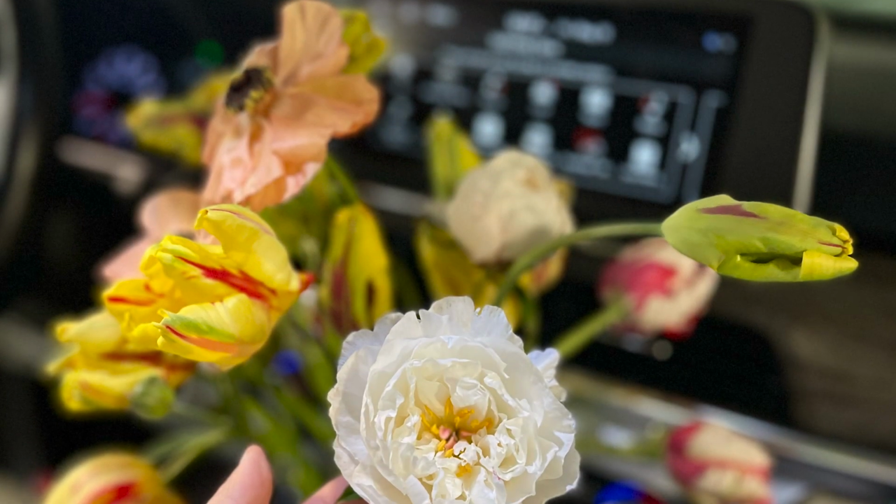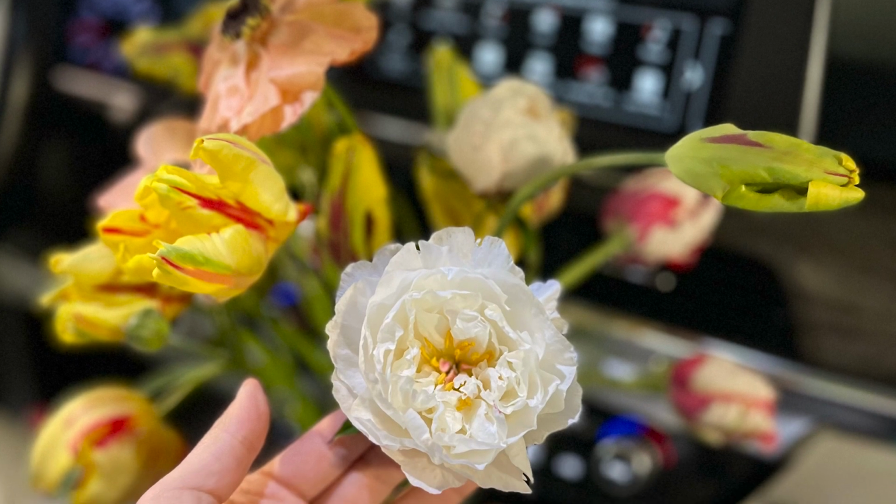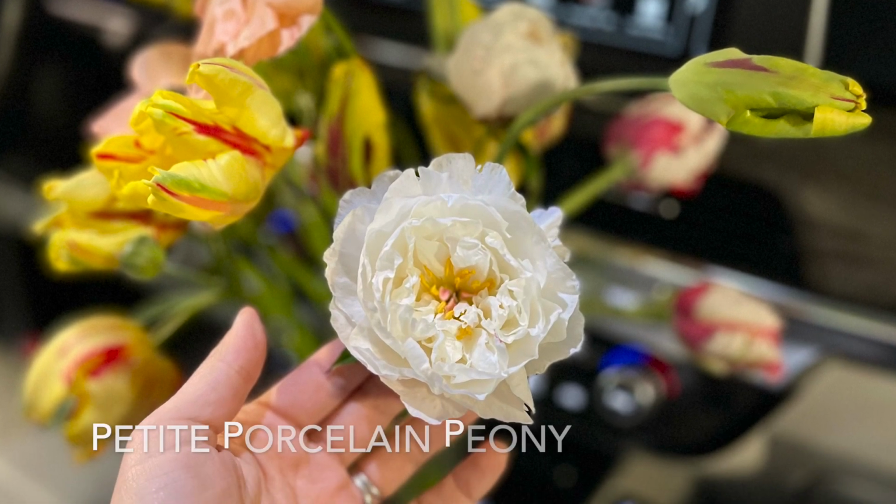Okay, so let's talk about my order from Fleur Farm in Vermont. I have an order of peonies, and then I also have an order of tulips. Now, peonies are somewhat new to me. I just got some peonies on clearance sale way back in the springtime. I don't even remember what variety, but I haven't planted them yet. They're still outside. They're doing okay. So I'll come back tomorrow and tell you which variety I got on that. That variety I bought is shown here, and that is a petite porcelain peony.